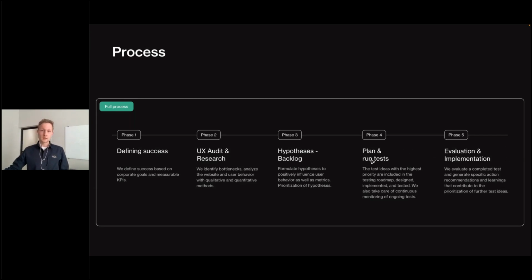And then planning and running your tests, right? There are several frameworks that are also shared by other agencies or people in the space that you can use to really make a plan of how to run experiments over time. So it's not just the one-time effort of let's create like 10 experiments and then run them over the next half a year, but actually creating a plan and strategy behind the kind of tests you want to run to learn more about your users, but eventually also to improve the product or the website you have. And there is obviously also prioritization that goes into that, and already as part of the hypothesis step.